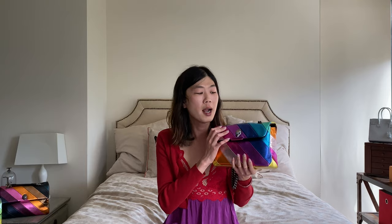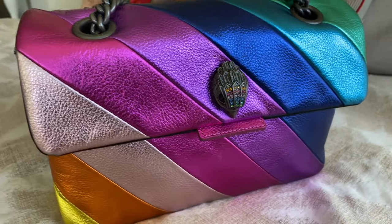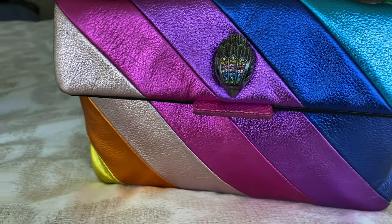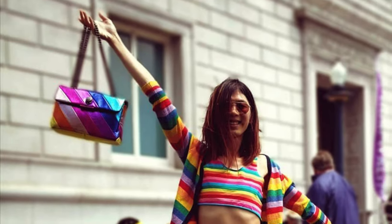Another amazing pro for this bag is the durable pebbled leather. Because the leather is pebbled, it's very resistant to scratches and the outside elements. And because it's a treated colored leather, that makes it very water resistant and also very durable. I've brought this to the beach, I've brought this to the beach clubs, I've brought this to the clubs. I've literally brought this everywhere. Festivals, Pride, definitely Pride because it's rainbow.